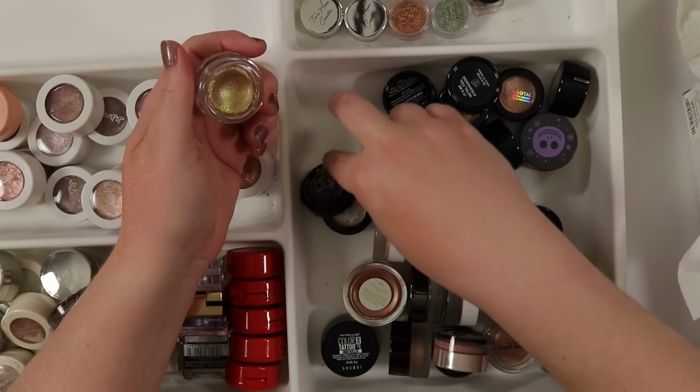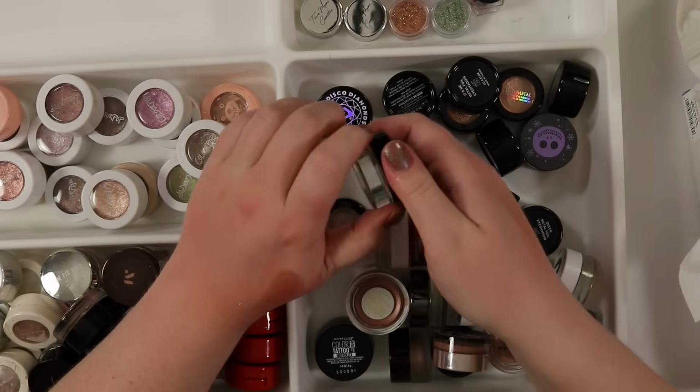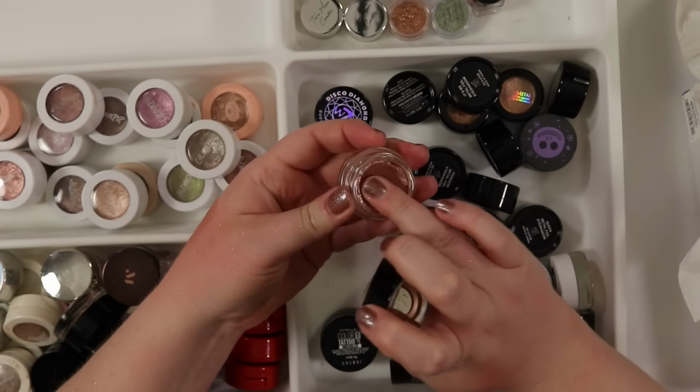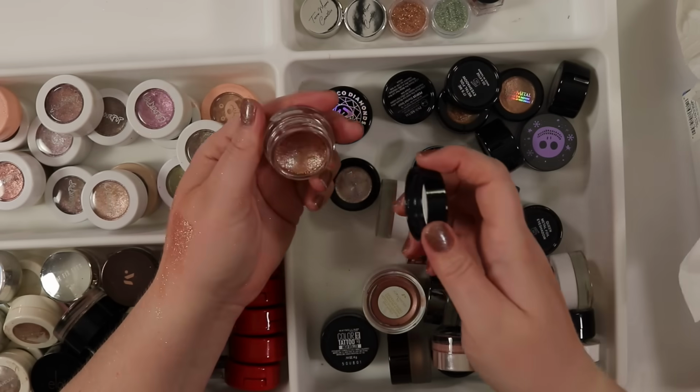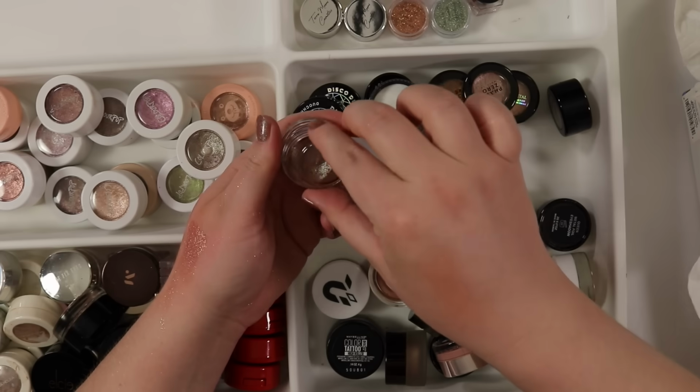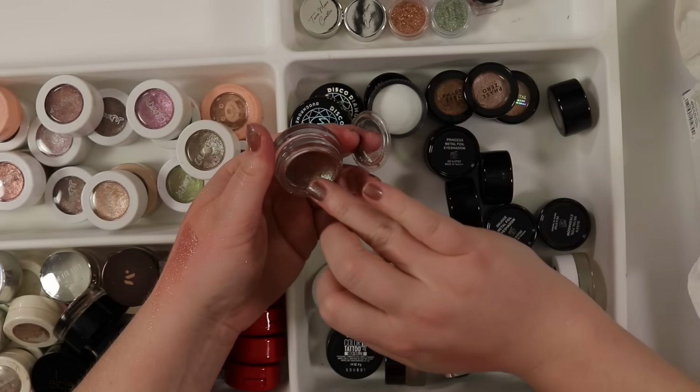Yeah, they're so good. I always say that, but that's the truth. Like, if they're still creamy, they don't smell, I'm not gonna just get rid of them to do it. They're really quite beautiful. So those stay. I have this from the Nightmare Before Christmas collection from ColourPop.